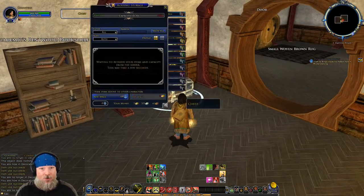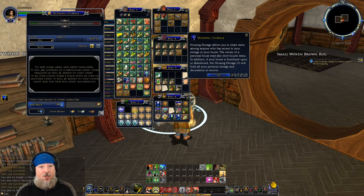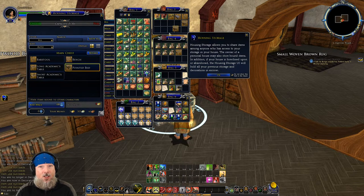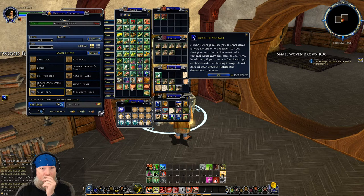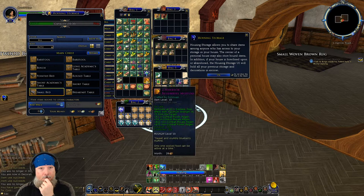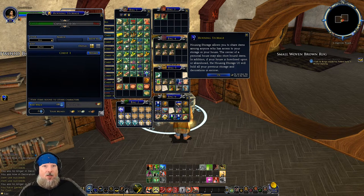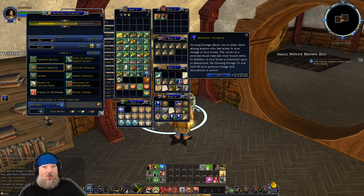Cool. All right, let's do some storage here because I have got so much stuff that I really don't need right now. Let's put all of our extra housing stuff in here, which we don't need for the moment. What else can we put in here? These are cosmetic items. I could probably put all of my... Alright, we're putting all of our crafting stuff in here until we run out of space anyway, which we probably will eventually. Yeah, looks like we're going to run out of space once we hit 30.